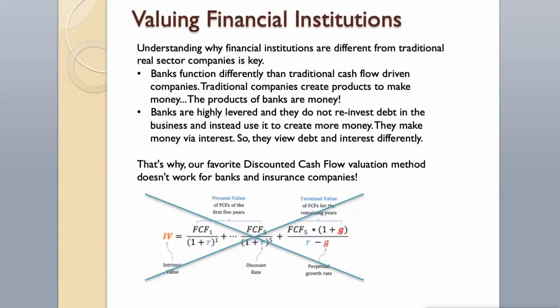Valuing financial institutions. Understanding why financial institutions are different from traditional real sector companies is key. Banks function differently than traditional cash flow driven companies. Traditional companies create products to make money. The products of banks are money.